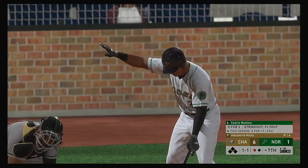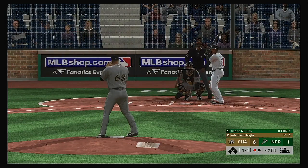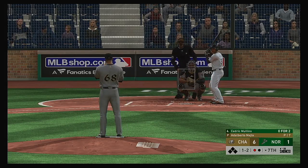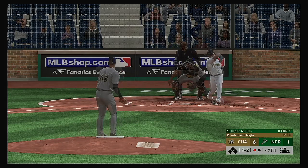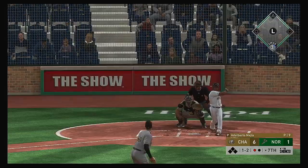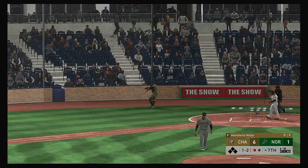And a changeup swung on and missed for the first out. Number 31. Fouled straight back. One out, nobody on. Fouled off. Popped him up. Mercedes over to his left. Two gone.